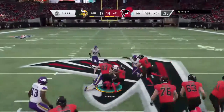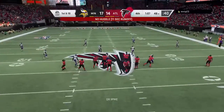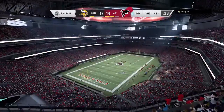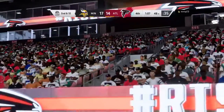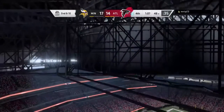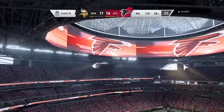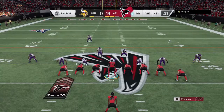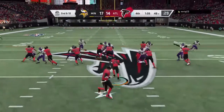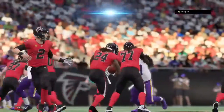Ryan on the handoff. It's Freeman. And he's got a first down as he's up to the 48. And did he just clock that? Looked like he tried to stop the clock, but the clock wasn't even moving. On 2nd down, it's Freeman, and he's down right around midfield after a gain of 2, maybe 3.